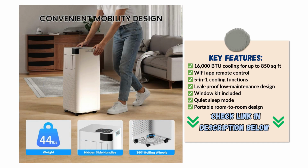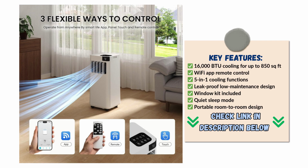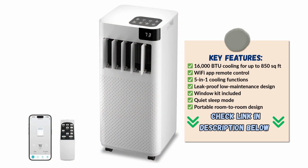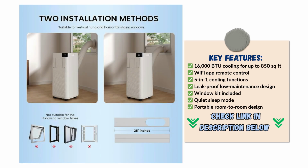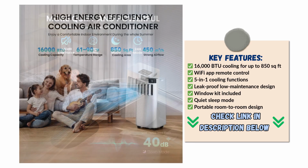The biggest issue is noise. Even though some reviews describe this model as relatively quiet for a portable AC, you still have to remember that the compressor is sitting inside your room. Compared to mini-split systems or central air, portable units are naturally louder. Reddit discussions about portable ACs in general repeatedly point out that most of them are noticeable during operation, especially while sleeping.